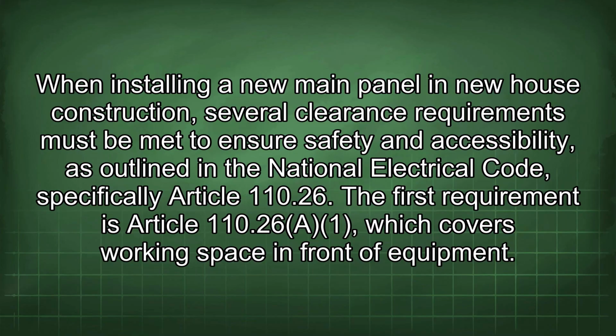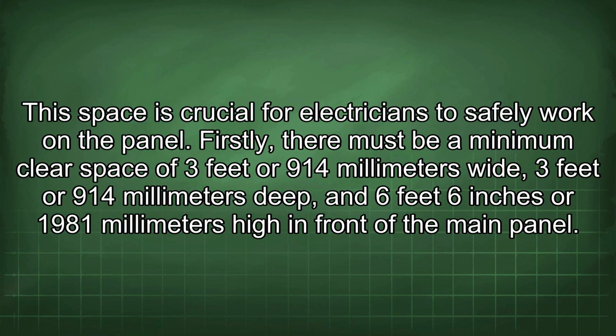When installing a new main panel in new house construction, several clearance requirements must be met to ensure safety and accessibility, as outlined in the National Electrical Code, specifically Article 110.26. The first requirement is Article 110.26(A), which covers working space in front of equipment. This space is crucial for electricians to safely work on the panel.